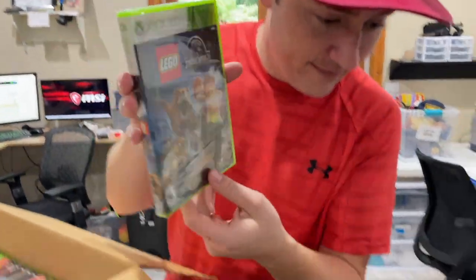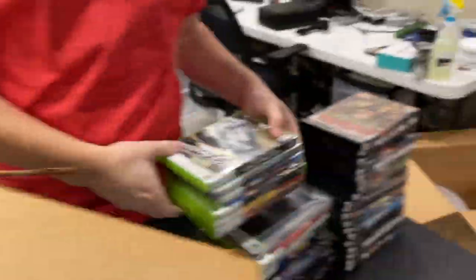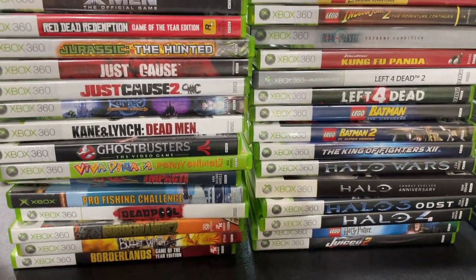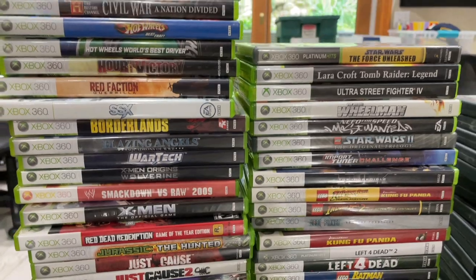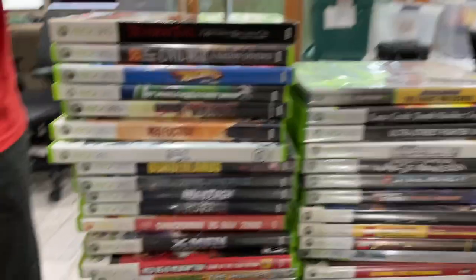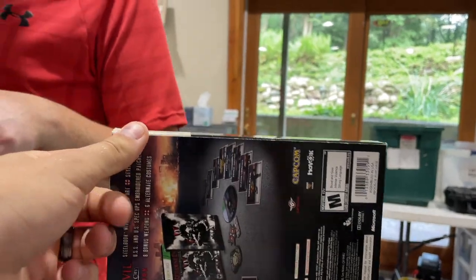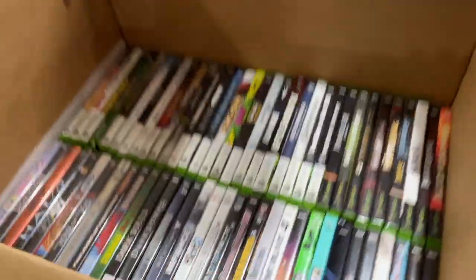Another sealed game. This one's a little hot. I didn't actually anticipate any of those ones being sealed. So here's all the 360 games. Quite a few. This guy does have the little sticker, or not sticker, it's like a patch or something. Yeah. Fully complete.